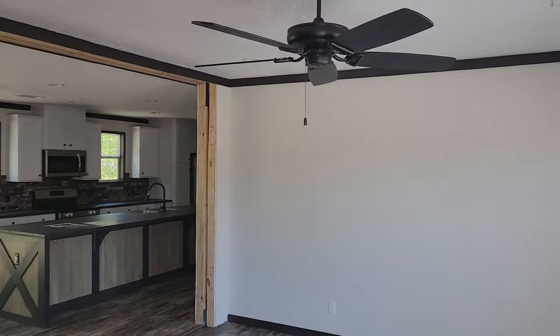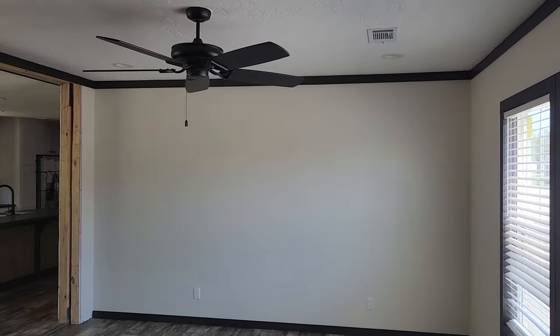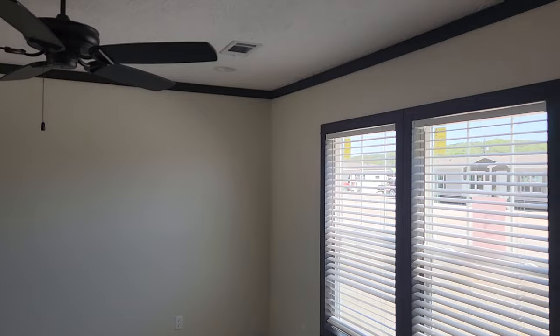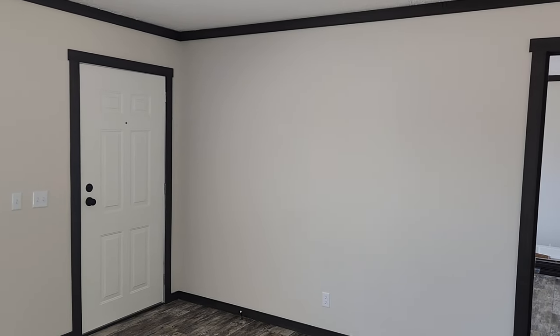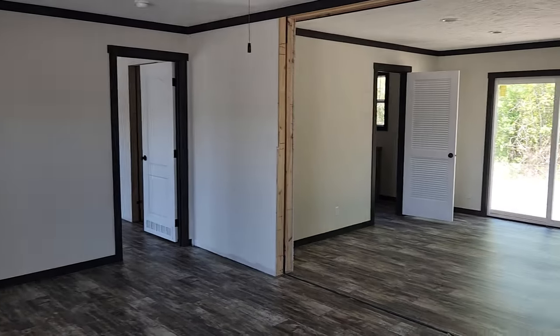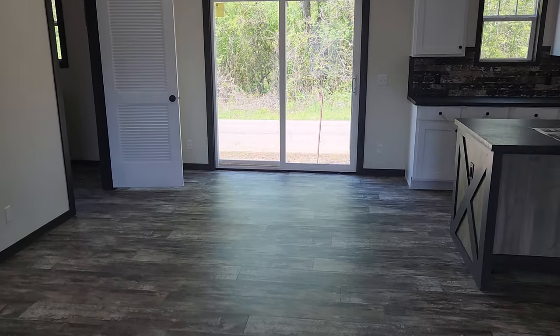But you've got this nice big living room. Got the ceiling fan. Not quite sure how big the living room is. I tried to pull it up on the phone, but my eyes are getting too old and I can't see the floor plan on it. Couldn't increase it, and it was blurry whenever I did. But this is a nice big room, you could really do a lot with it. And always loved the kitchen. Here's your dining room area.